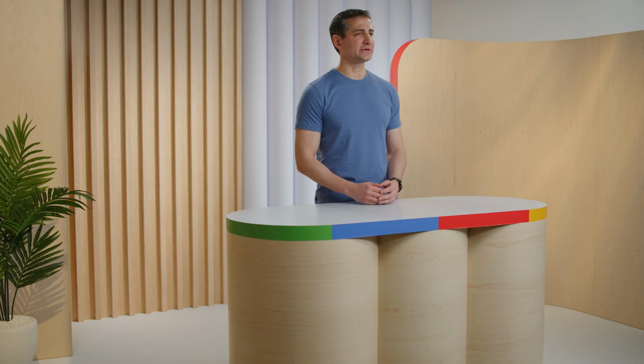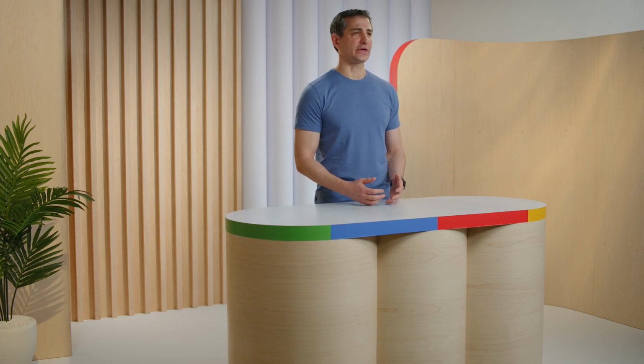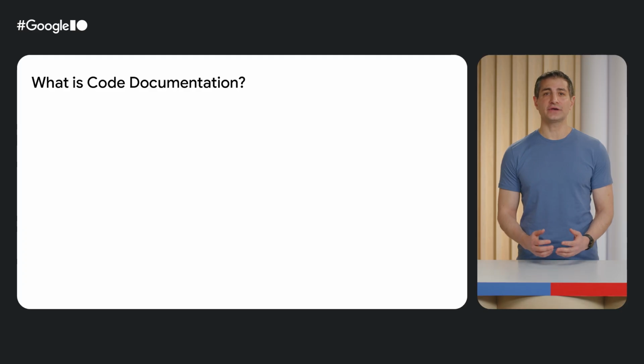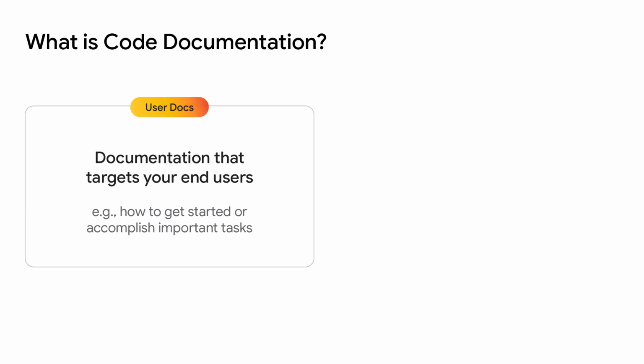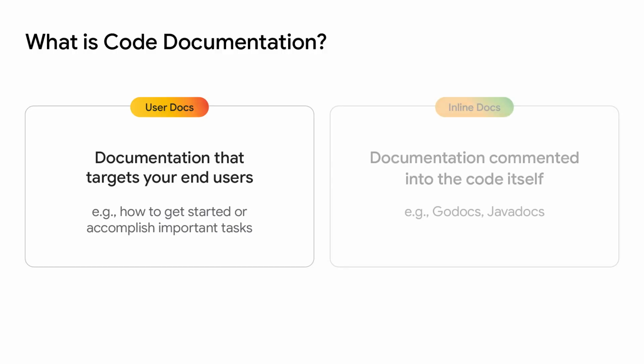When you think of code documentation, you probably think of one of two things. First, you might think of documentation for your end users, the materials on getting started, using certain features, or even something more detailed like an API reference. The other thing you might think of is inline documentation. This might be Go docs in a Go project, Java docs in a Java project, or even just regular old comments in any kind of project, all of it inline and adjacent to the code it describes.